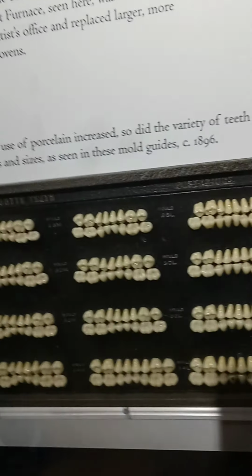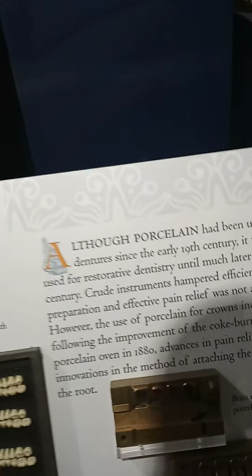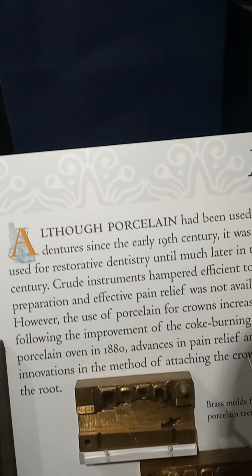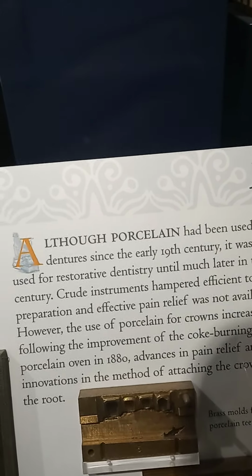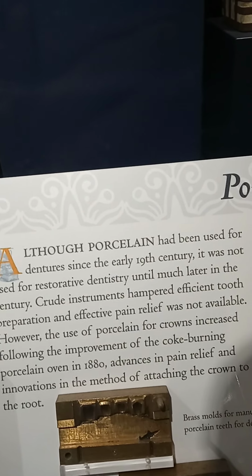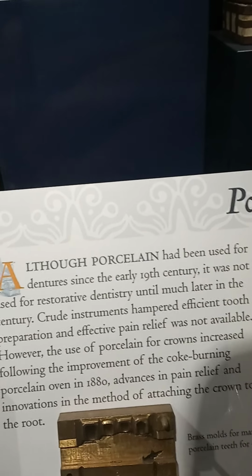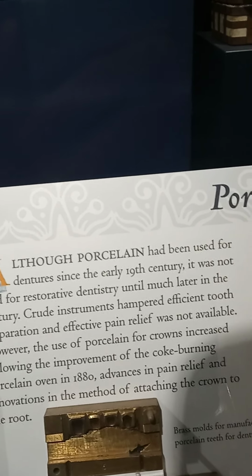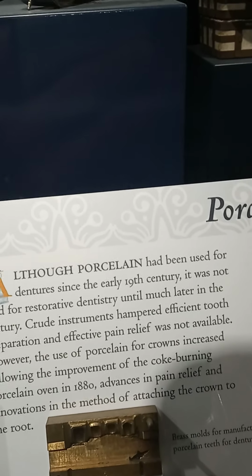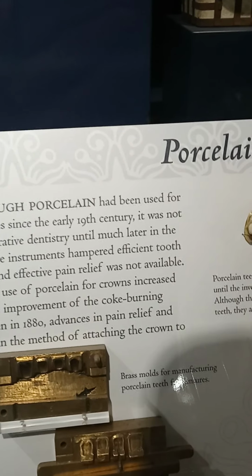All the teeth. Look at all those teeth. Porcelain teeth. Although porcelain teeth had been used for dentures since the early 19th century, it was not used for restorative dentistry until much later in the century. Crude instruments hampered efficient tooth preparations, and effective pain relief was not available. However, the use of porcelain for crowns increased following the improvement of the coke burning porcelain oven in the 1880s, advances in pain relief and innovation in the method of attaching the crown to the root.